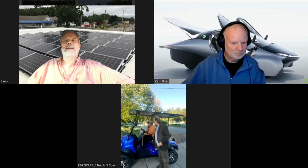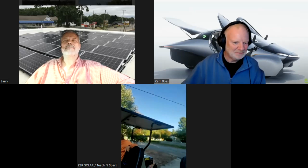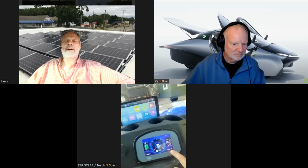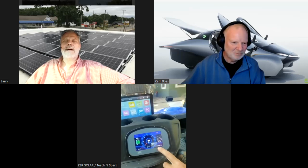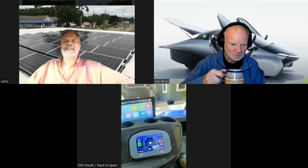It thinks it has 643.5 miles of range. 643. That's because you've never charged it, right, off the grid. Can you see the dashboard? This is its projected range, because you've never plugged it in. Yeah, so this is how it calculates. It's the algorithm on the thing.